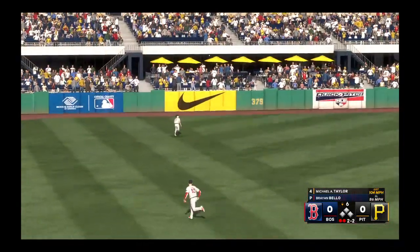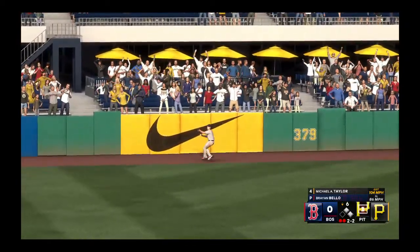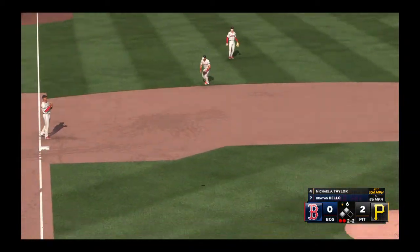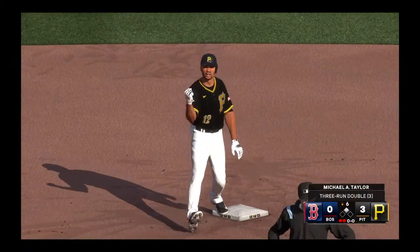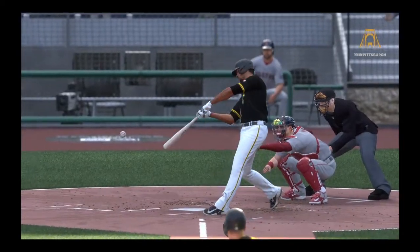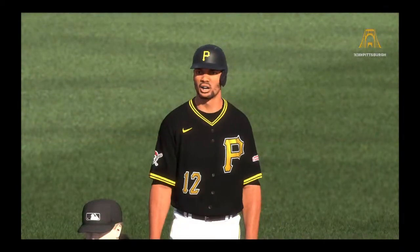Line drive, could be extra bases. One run's in, the second run scores. Coming home. He's in there. 3-run score, and they lead by 3. A perfect example right there. That plate discipline, it pays off. The deeper he gets into a count, the more comfortable he becomes, and he usually wins the battle.